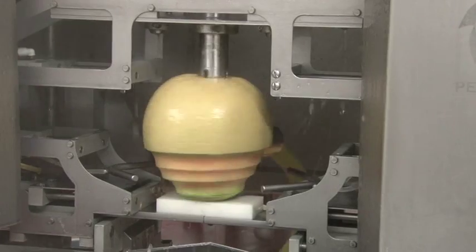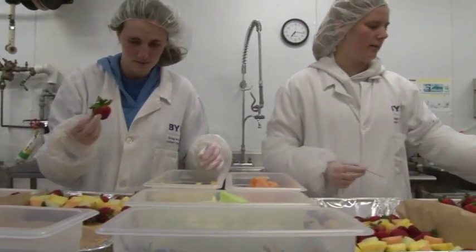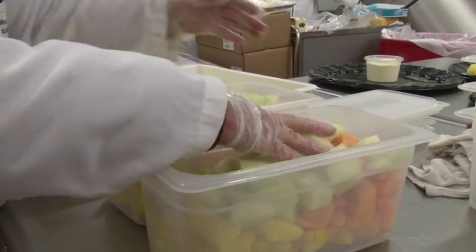The process is similar in cantaloupe processing. The diced fruit is placed into fruit salads, hand-picked fruit trays, or packaged individually.